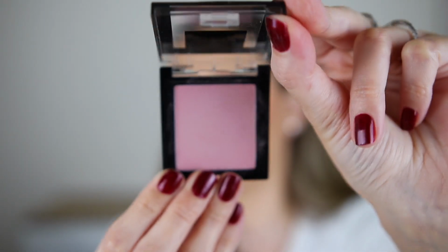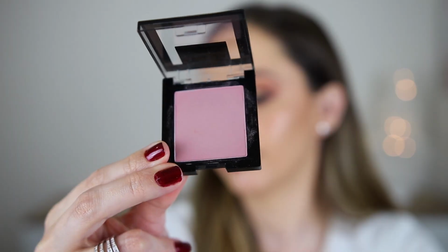Oh my god. Every year. This is noisy. I'm going to say a lipstick. This is the Fit Me blush in the shade 45 Plum. This is a full size. I have tried it again in some other colors. I think I have 3 colors of this one. It has a very light satin finish.